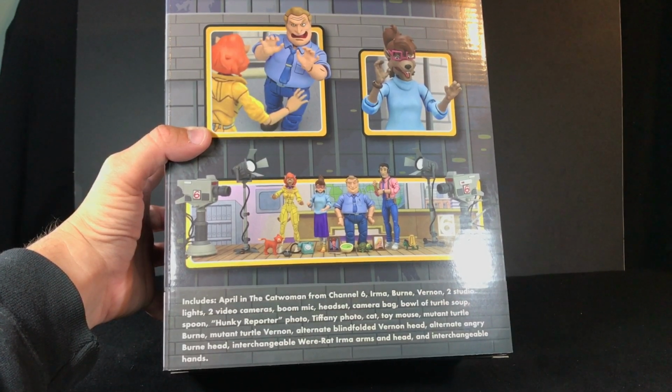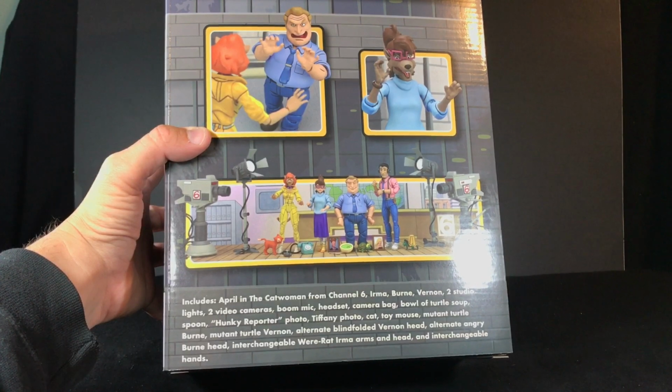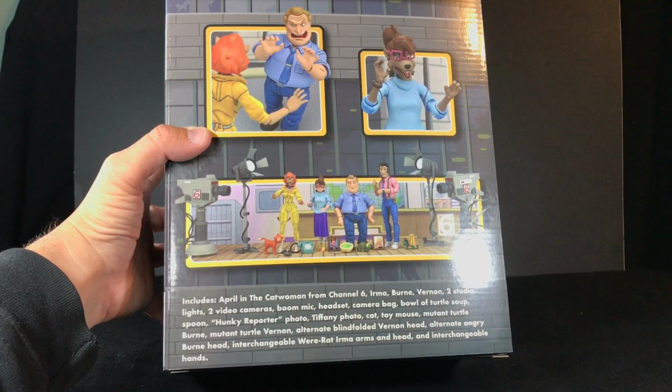I feel like all the NECA action figures should have the names of the items. You know, that would put me out of a job. But I think it's cool to have it. Same thing with the Super 7 action figures. I feel like the Super 7 packaging should have all the items for all the Ninja Turtles listed on the boxes as well.